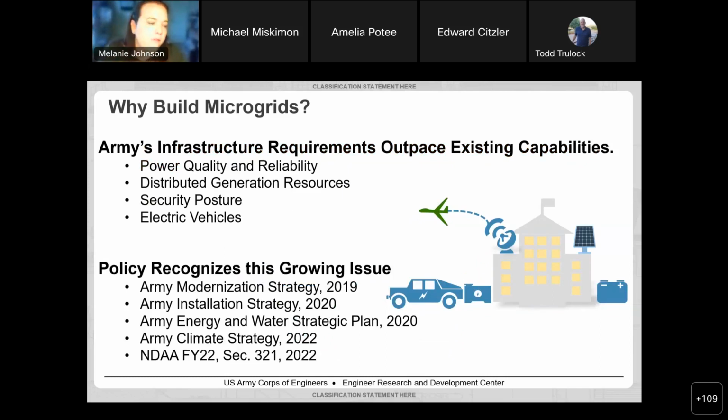The other facet of this is that our requirements in the Army for our electrical distribution systems and all of our infrastructure really outpace what we see in the commercial environment and what we see in our existing capabilities. We're demanding higher power quality, higher reliability. We are integrating distributed generation resources, meaning just things that aren't like a big power plant that's somewhere far away from you sending power along power lines.